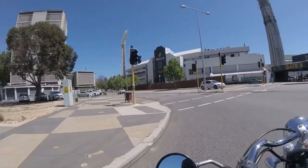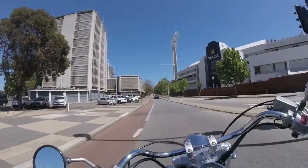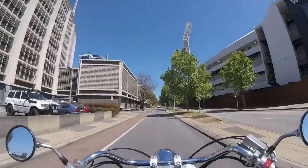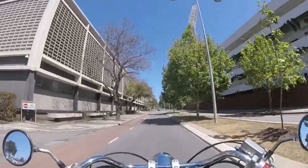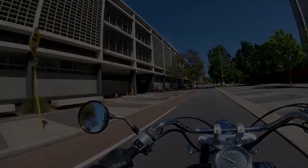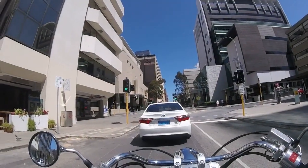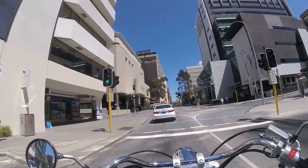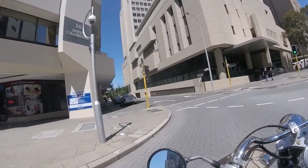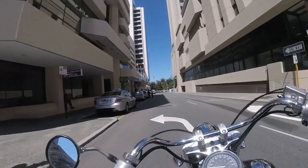Okay, so we're coming up on ahead of us there. You can see those big light towers, and that's the Wacker ground. Now, for all the POMs out there that know about cricket, they have probably heard about the Wacker, because this is where Australia lost one of the Ashes series to the POMs, and that's where it's played, at the Wacker ground.